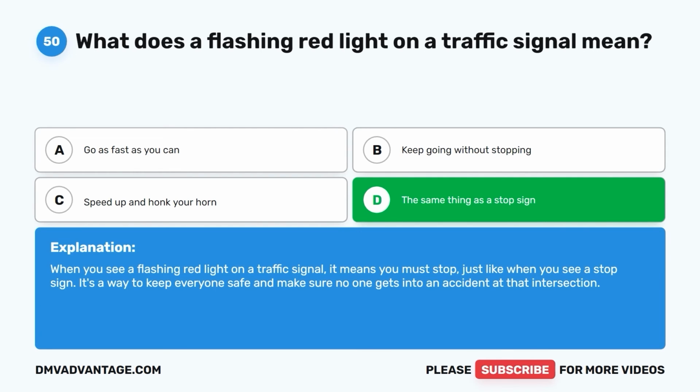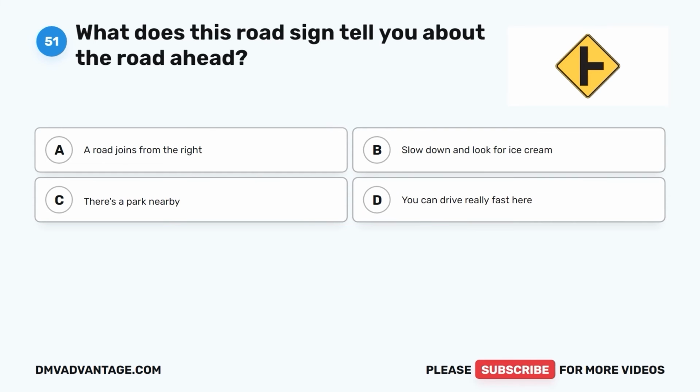When you see a flashing red light on a traffic signal, it means you must stop, just like when you see a stop sign. It's a way to keep everyone safe and make sure no one gets into an accident at that intersection.